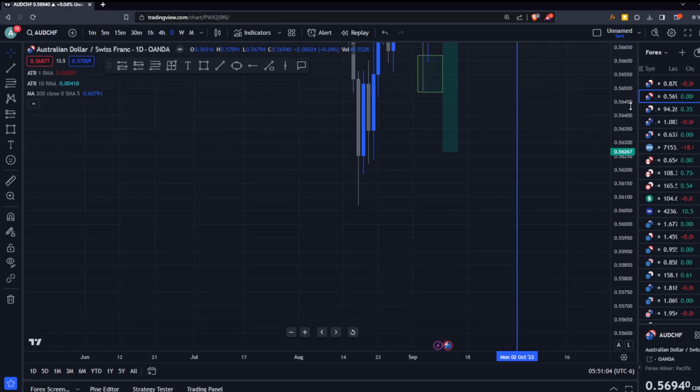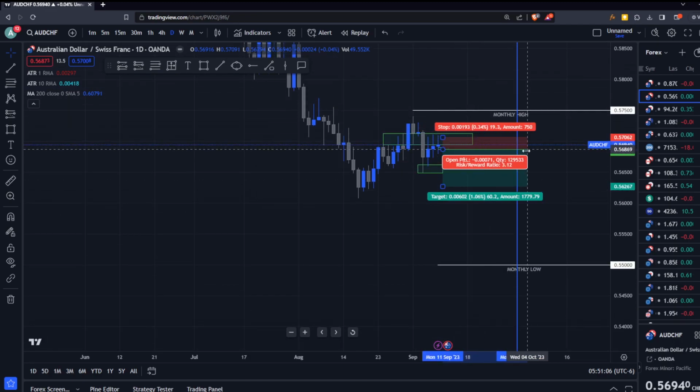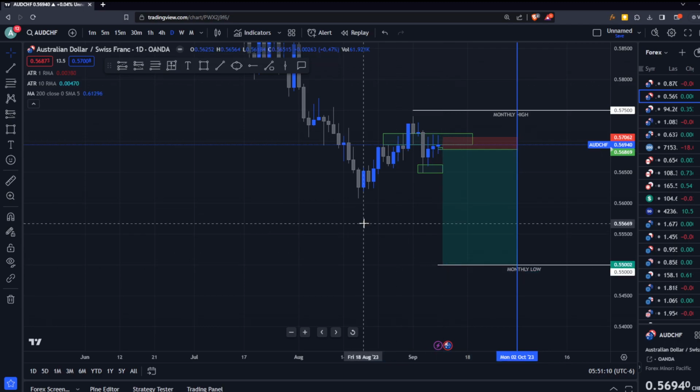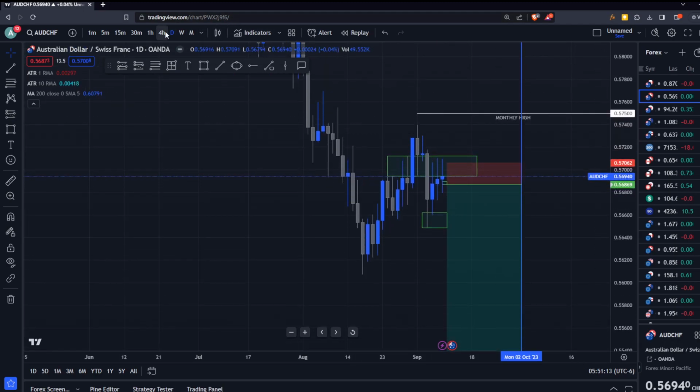Break this. Let me just draw this out so we know what we're looking at. This is going to be a very good risk to reward, probably almost double digits.